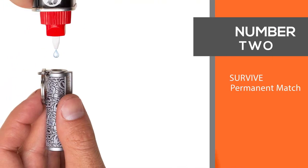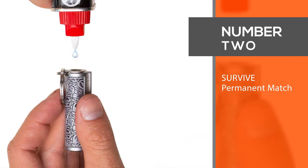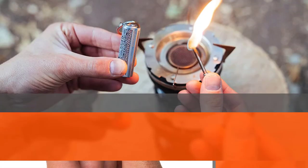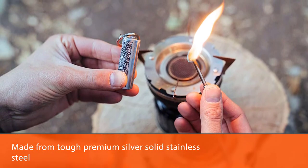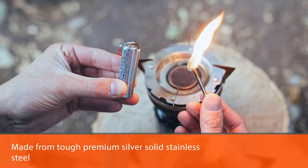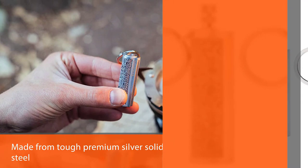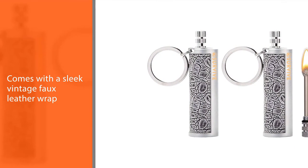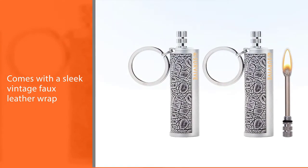Number 2. Survive Permanent Match. The Survive Permanent Match is a close runner-up. Made from tough premium silver solid stainless steel with a sleek vintage faux leather wrap and magnesium steel alloy flint rod. It's both durable and beautiful.